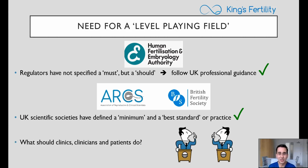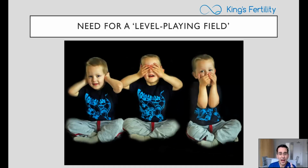However, what should clinics do? I think the problem is we'll keep on debating, and some clinics will say you just need questionnaires, others say you need testing, or something in between. I think the debate will keep on going. I really think, though, that the attitude of see no evil, hear no evil, speak no evil when it comes to testing is important.